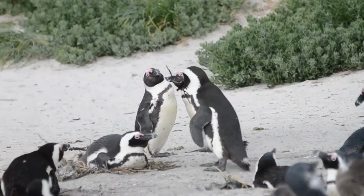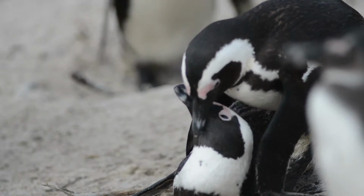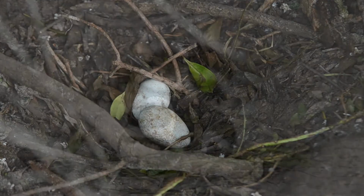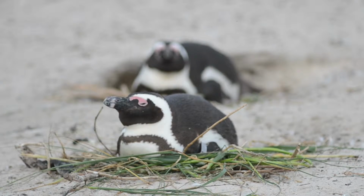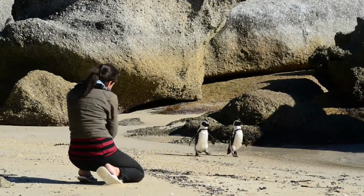African penguins are social breeders, and pairs will return to the same nesting site each year where a clutch of 2 eggs are laid in either burrows dug in guano or scrapes in the sand, under boulders or bushes. Incubation is undertaken equally by both parents for about 40 days, where they will take turns going out to sea.